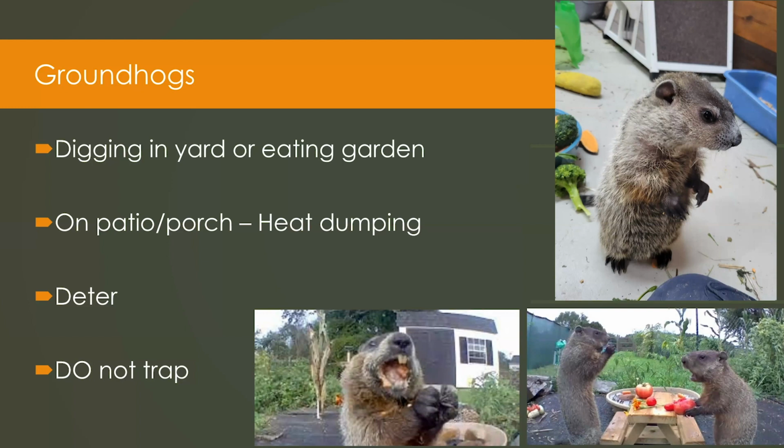We also have people that call us and say, we have this animal on our porch and we don't know what it's doing. Usually during the summers when we see this, they're heat dumping because they get so hot, they will find concrete on a shaded area, and they'll just lay out flat, and it's called heat dumping. And you'll see these animals up in the trees as well doing that. They'll be splatted out on a branch. The squirrels do it, the raccoons do it, but oftentimes we have people call us and say, hey, we have this animal on our porch, and we just tell them it's heat dumping, it's going to go off. Groundhogs scare very easily, so it's not like they're going to attack you. If you go after them, they'll take off very quickly.